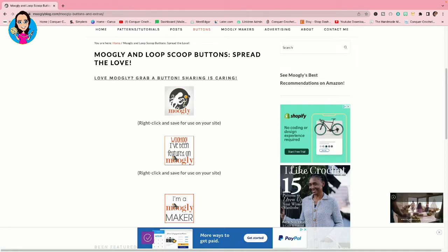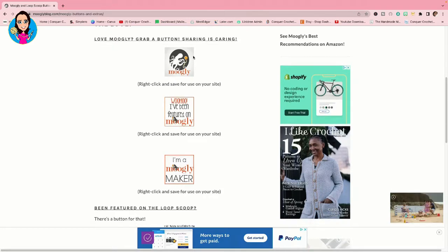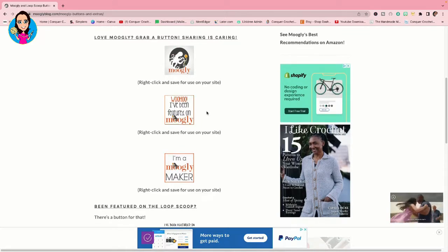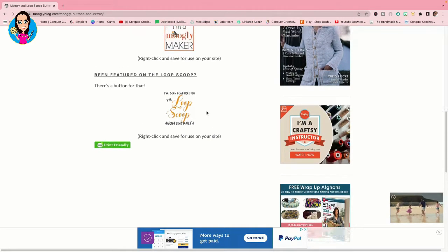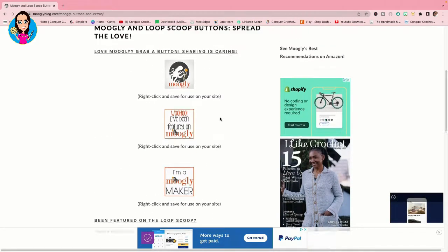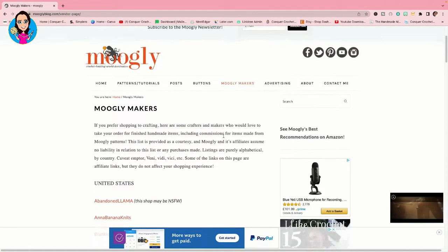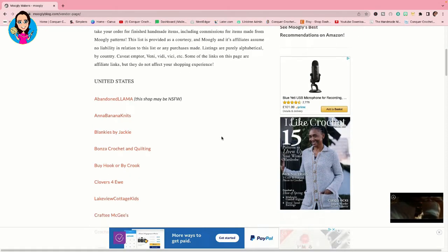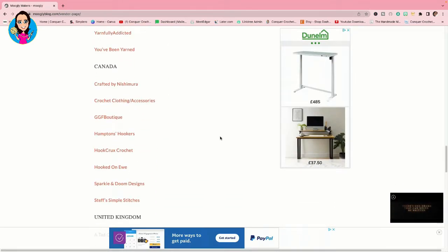So she also has these little buttons, so if you've been making something on Moogly, you can have the maker badge to go on your website or social media. If you've been talked about or shared a pattern or something, you can put it on there. If you want to put it onto your own website, you could do that there. So it's a nice way, if you have made something by the Moogly blog, then you'll be able to acknowledge them in a nice way, I think. So if you go to the Moogly makers, then if there's a particular maker that you want to follow, then you can get to their social media by following all the links that are on here.